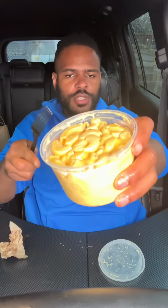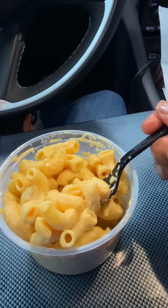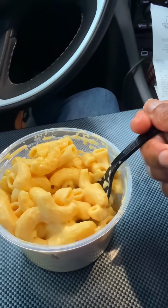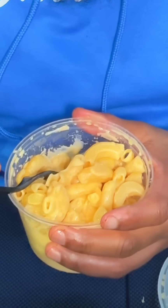Mac and cheese. Mac and cheese is alright. Seems to me, I could be wrong once again, but it seems like they cooked this with Velveeta cheese. I'll say it again, Velveeta is a very underrated ingredient, and I typically don't mind it. But I feel like you gotta do a little bit more than Velveeta if you're charging luxury prices, Terry Black. And that's something you clearly didn't do.